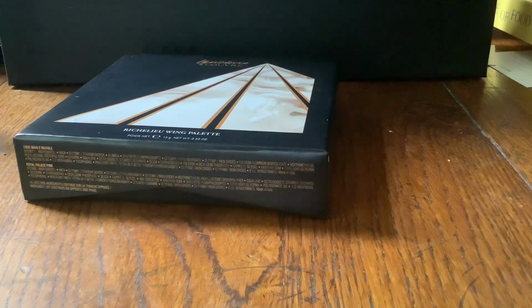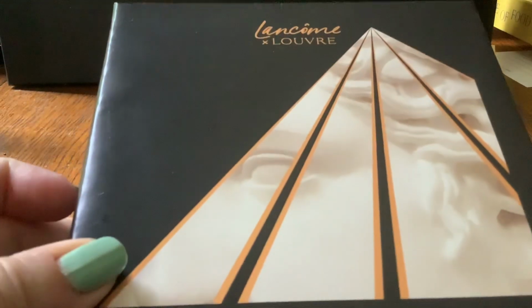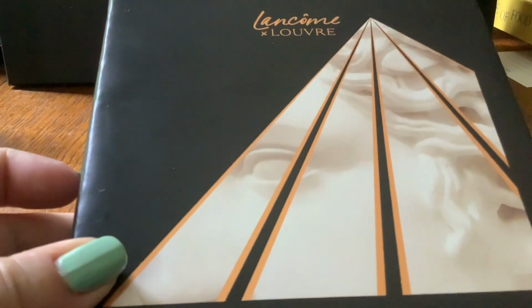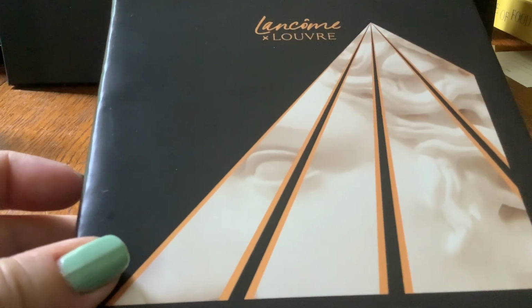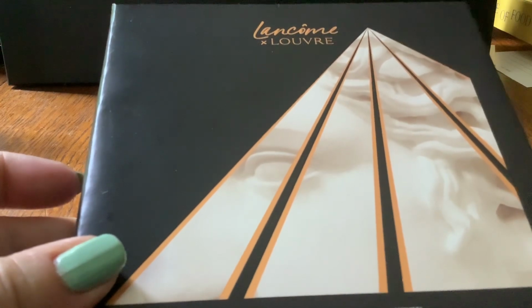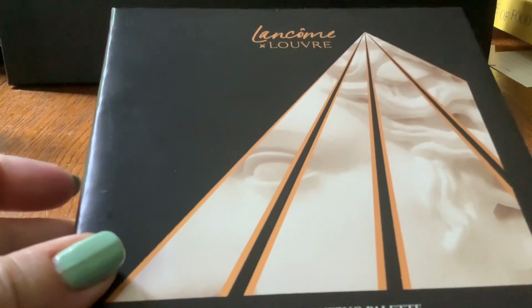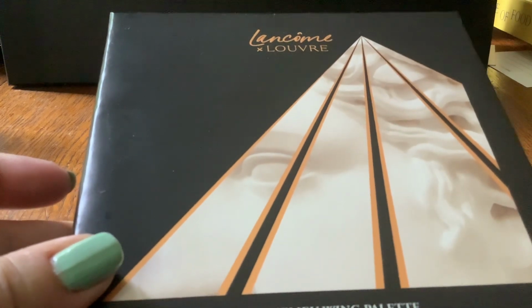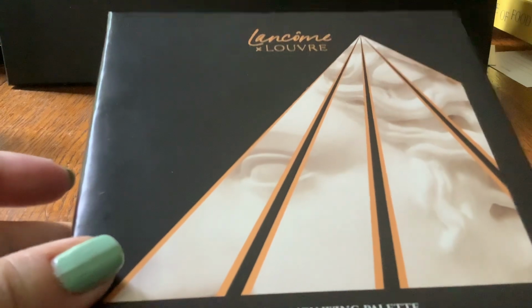But what really delighted me when I went on the Lancôme website was this limited edition palette, which was done in collaboration with the Louvre. And I'd seen some videos, I think all American, for this palette, literally months ago. Immediately looked round. It wasn't on the website. It wasn't on the websites of anyone who stocked Lancôme.